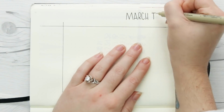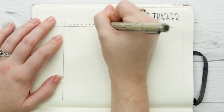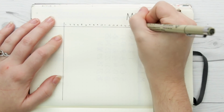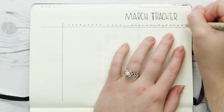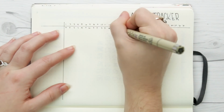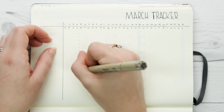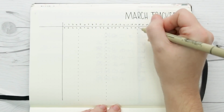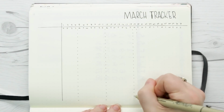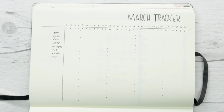My tracker is also obviously going to be very minimalist this month. It's kind of the same format that I always do, just with less lines. I didn't really put it in a box. I just have two lines dividing it. I just wrote out the days, wrote out my habits, and I like this dot system where each week is divided so it's a little bit easier to see what week you're in. And then instead of coloring in these squares, which I think is a little bit time consuming, I'm just going to check them off or maybe put a dot there or something.